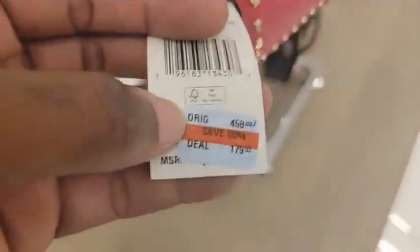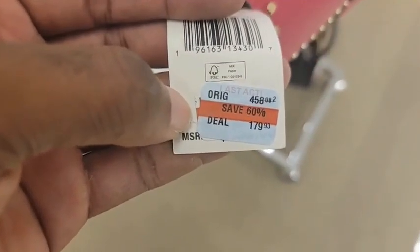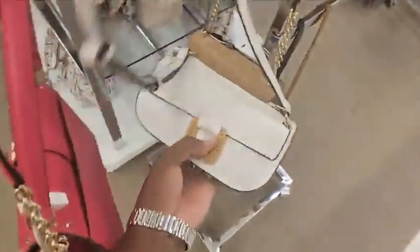And that's on sale. It says original $400 and you save 60%, so now it's $179. That's an expensive little bag right there. This little bag from Michael Kors is very expensive. Look at this baby little bag over here.